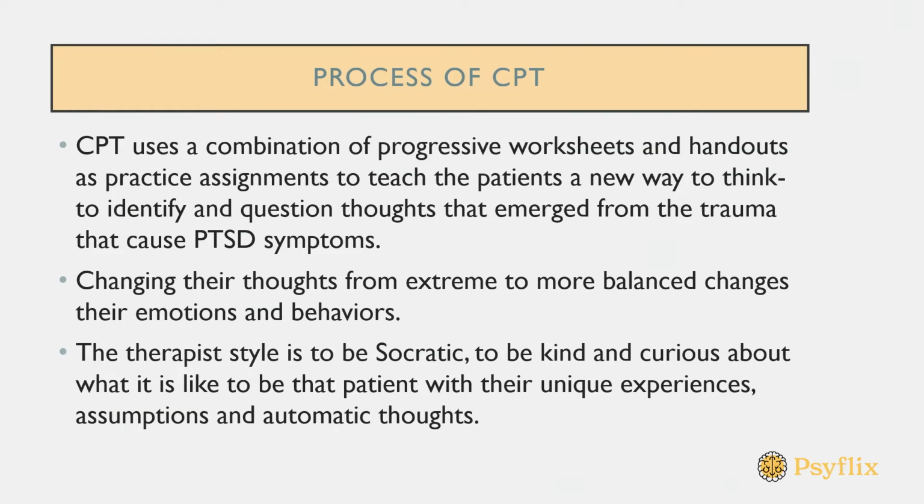CPT is going to use a series of progressive worksheets. So we're building to that alternative thoughts worksheet, and we use a combination of worksheets and handouts that are going to illustrate the tasks we're trying to get them to learn how to do for themselves. So we're going to try to help them change from extreme to more balanced thinking.